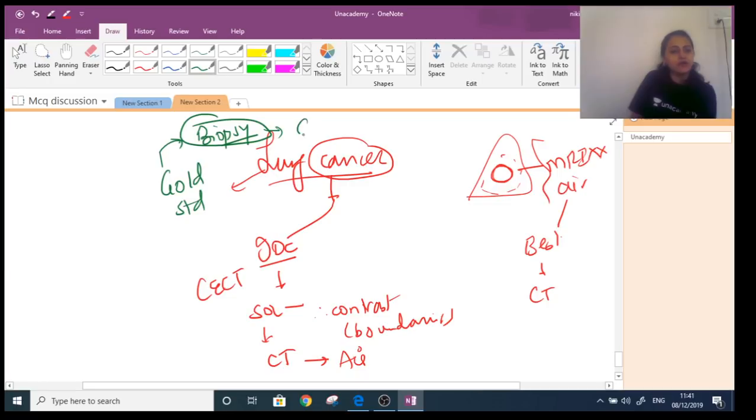Yes, CT guided, because lung contains air. So for air it is CT scan. So we will prefer doing a CT guided biopsy. For liver lesions you can do ultrasound guided biopsy because liver is seen very well on ultrasound. So the gold standard is biopsy.